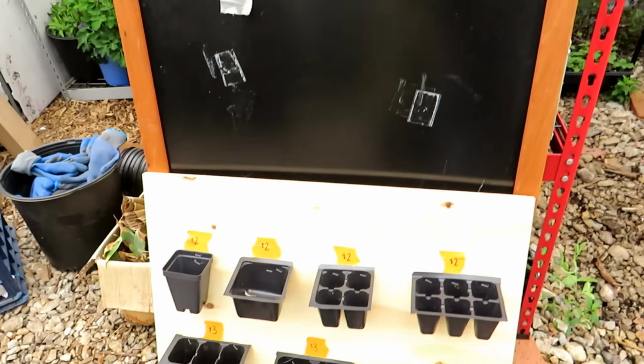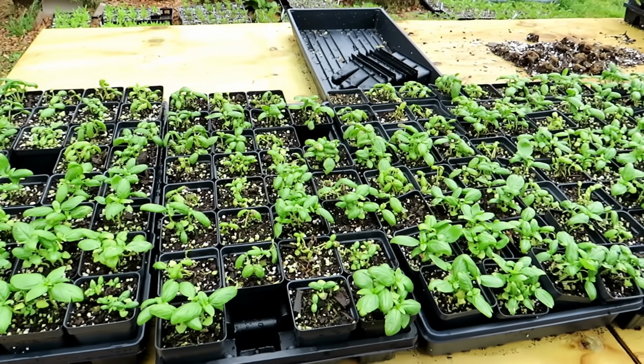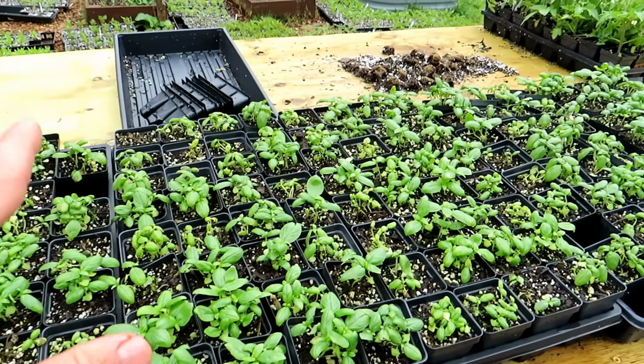This is the different prices of the plants that we sell here at the farm. Let's spin around this way. Most of the herbs are under a shade cloth. I'll show you that in a second. Basil's a little bit different.